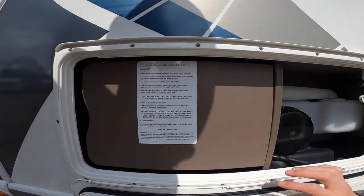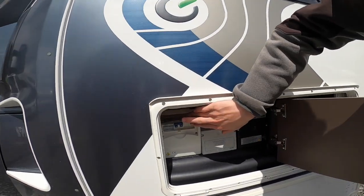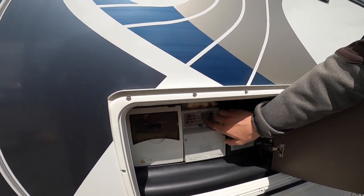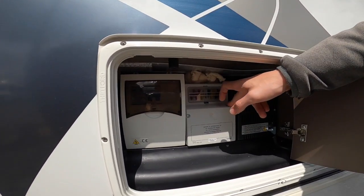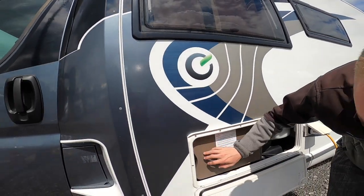On the other side you've got all your electrics. So you've got your RCD unit, so if you trip on main electric, you've got your 12 volt fuses. I would carry some spares, and you've got your charger unit to charge your leisure batteries when hooked up.